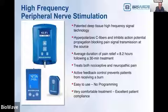At a very high level, our high-frequency peripheral nerve stimulation technology is a patented deep tissue technology that uses high-frequency signals. The active electrical field that forms inside the body hyperpolarizes C fibers, so it actually inhibits the transmission of pain signals along pain nerves. It inhibits action potential propagation along the nerve. Patients receive just over 8 hours of continued pain relief following a 30-minute treatment. The active electrical field inside the body treats both nociceptive as well as neuropathic pain conditions.